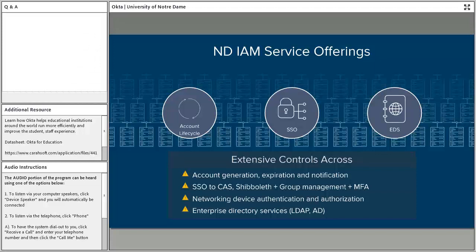It sounds like you had your hands full. Yes, and then tying it all together, we had a suite of apps that we had to support and maintain for our users that helped us to manage identity.